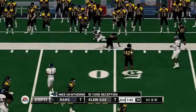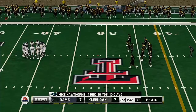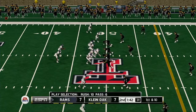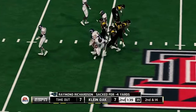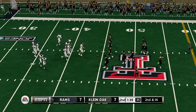Pulls it in. First down, and he's knocked out of bounds. From their own 49-yard line. First down. Watch the slant. Watch the slant. Pressured and brought down. The offensive line has to at least slow the guy down a little bit. He was in there in no time.